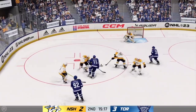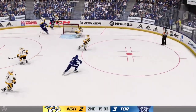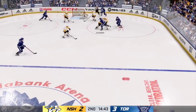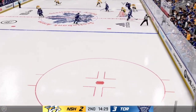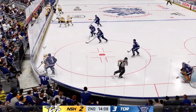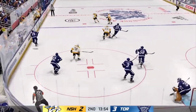Puck scooped up by Zegras. Battle along the wall. Quick feed to Niederreiter, and that pass doesn't go. The Predators get a hold of the puck. Sends a pass over. Great heads up play to poke it away in the offensive end. Taken along the wall by Voracek.